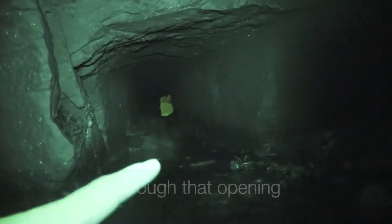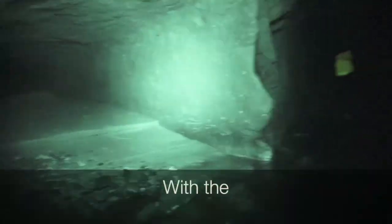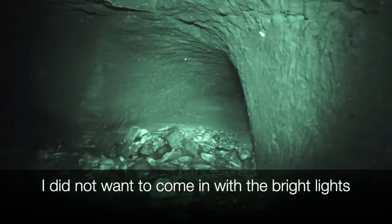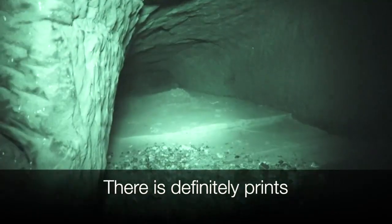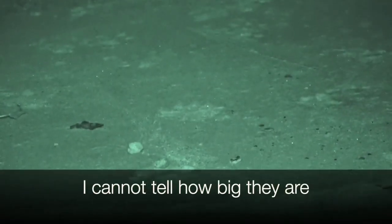Right. Next job. We're going to have to come through that opening. Try and get a better look for the waterproof cameras and the waterproof lights. This is this Sony camera, not waterproof. But I didn't want to come in with a bright light and start scaring things off. But as you can see, there is definitely prints. I'm looking on the screen, can't tell how big they are.